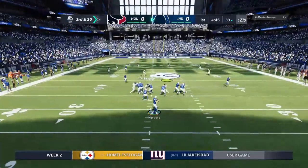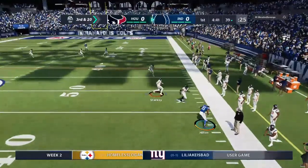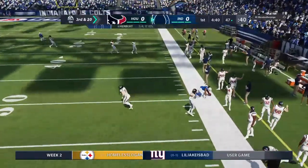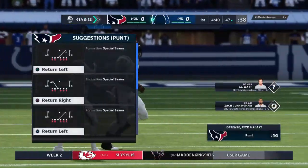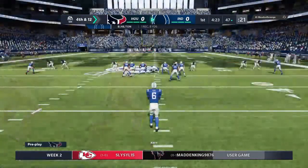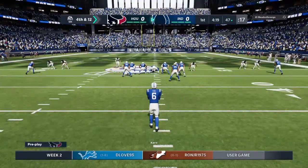Third and long, it's Herbert. Flushed out right. He's just going to dump this one off to his fullback out of the backfield. And he's able to get this one out closer to midfield across the 45. They'll get 8, but they're going to have to punt here on the opening drive because that's not enough.